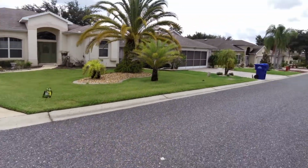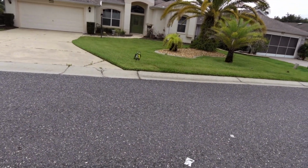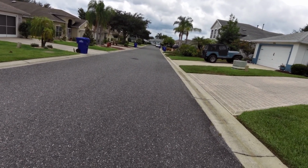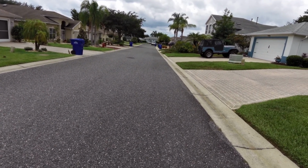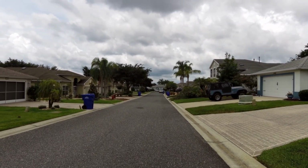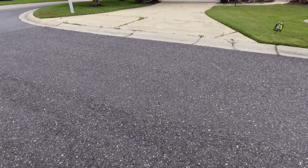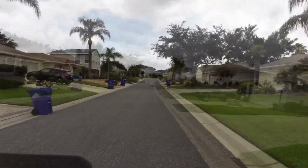Keel Court, recently done with an overlay. Looking at some of these overlays that I've done with a coarse aggregate, a lot of them that have been done with a coarse aggregate rather than a fine aggregate top layer seem to be exhibiting a lot of raveling, like this road here. Structurally in pretty good condition, but definitely needs to have a seal coat put on it or a microsurface to get the most cost effectiveness out of the long run.